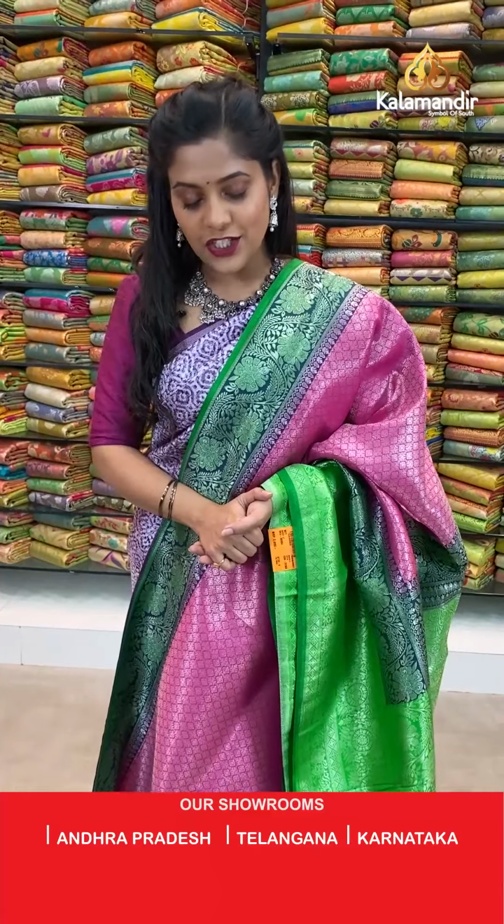Welcome back everybody, and let me continue presenting to you this lovely collection from Kalamandir, which is the soft silk saree collection, which is at weaver's price only for 24 hours. So let's check out this next saree.